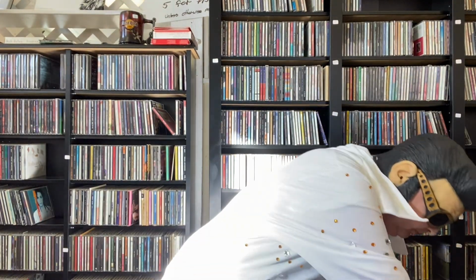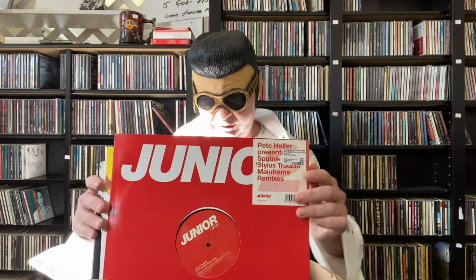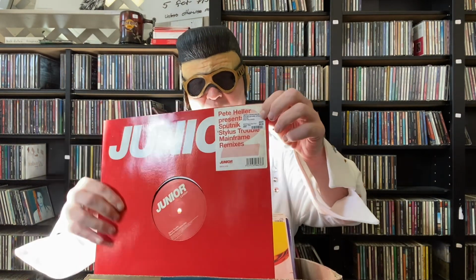Now, more 12-inch singles. This is why I'm sitting over here, by the way. Okay, this one was interesting. This one was all European imports of 12-inch singles. From what I've seen, they're between 1987 and 2001. A lot of them have price tags on them, and most of them sold for $10 to $15.